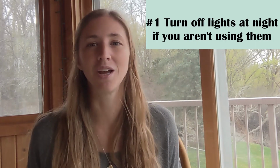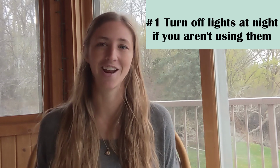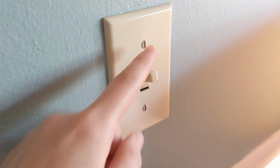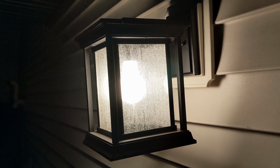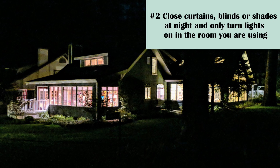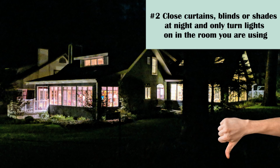The first one's going to be turn off any lights at night if you're not using them. If you don't need them, turn them off. It's going to save you money and it'll help out. Another thing is to close any curtains, blinds, or shades that you have when you have lights on inside the house so that it doesn't get scattered outside.